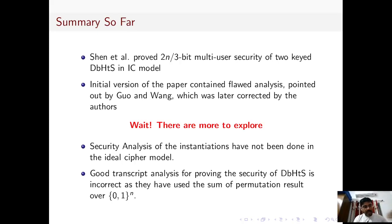But when they instantiated the construction using 2K sum ECBC or 2K F9, then the hash function was made up of the block cipher, and they just simply plugged in the regular advantage or the universal advantage of the double block hash function using the standard result. So they have not analyzed the instantiation using the ideal cipher in the ideal cipher model. And moreover, the good transcript analysis for proving the security of the double block hash then sum construction is incorrect, as they have used the sum of permutation result over {0,1}^n, whereas according to their analysis, they should have used the sum of permutation result over a bijective function, that means over a restricted subset.